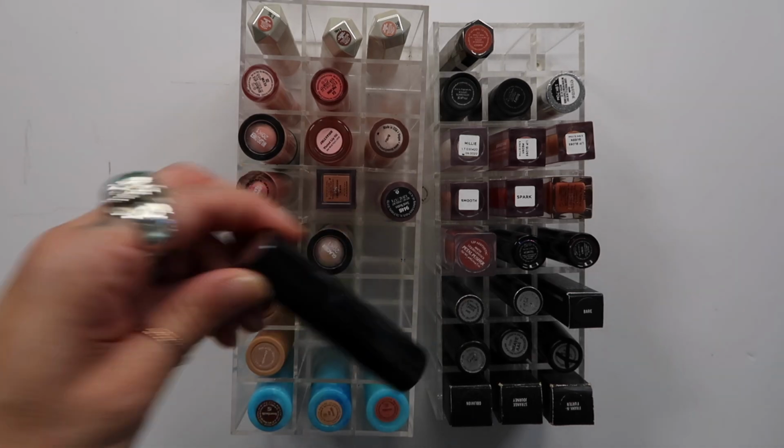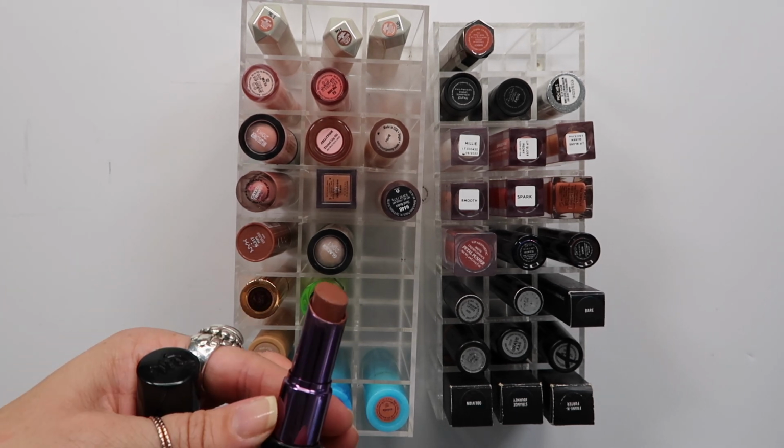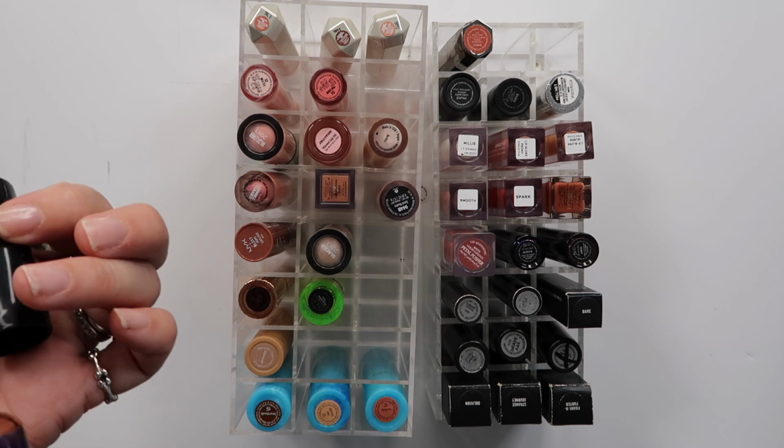They're going. Oh, I found another Urban Decay lipstick. This one can go. This is very old. This is matte. This is 1995, right? 95? Yeah, 93. 1993. This is just kind of gross.